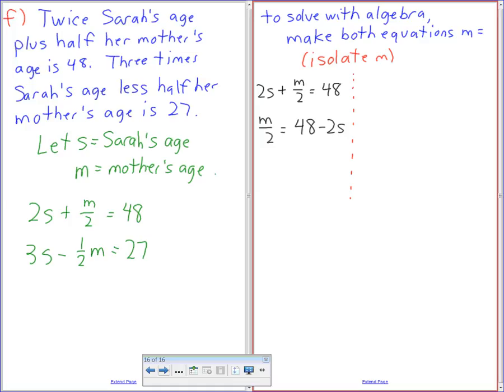Very good. So that's going to make it m equals 96 minus 4s. Now this is the time you raise your hand if you don't understand what is happening there. m divided by 2 times 2 is just m, right? 48 times 2 is 96, and negative 2s times 2 is negative 4s. Sort of okay?